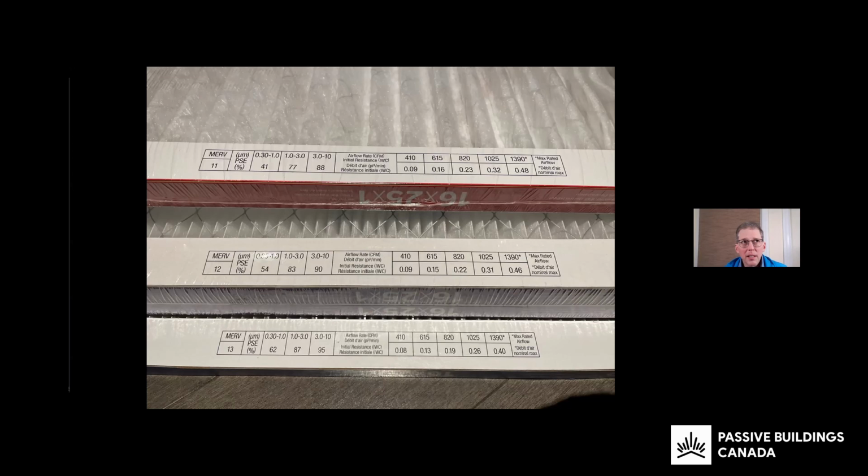But I saw that the pressure drop of different products is significantly different between products, even within the same manufacturer. It turns out that among the 3M 1-inch filters, the filter with the lowest pressure drop is their MERV 13 filter, and that's the one on the bottom here. It's kind of lost in the low flow range, but in the high flow range, if you compare the same flow rate, it has the lowest pressure drop, which means it allows more air through, essentially.